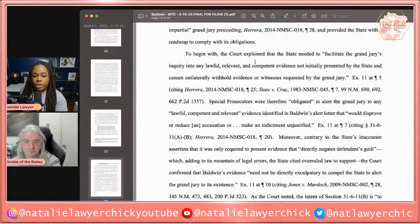To begin with, the court explained that the state needed to facilitate the grand jury's inquiry into any lawful, relevant, and competent evidence not initially presented by the state and cannot unilaterally withhold evidence or witnesses requested by the grand jury.